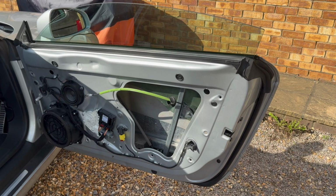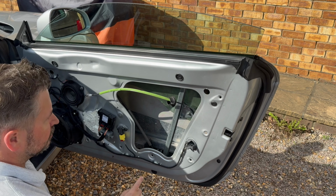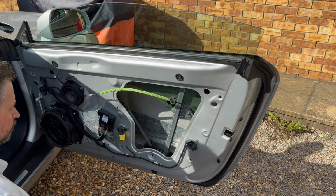But what it showed was that this is perfectly solid. It's nice and tight on both ends, so the slack is in the actual regulator, probably in the wire or something that's worn out, or a pulley, so there's no tension left in the wire. So the regulator does need to come out, and I need to get the window out first, which should be quite straightforward.